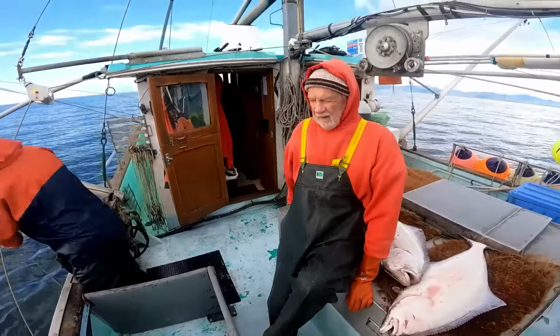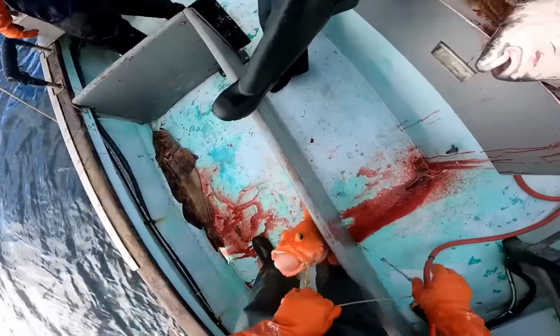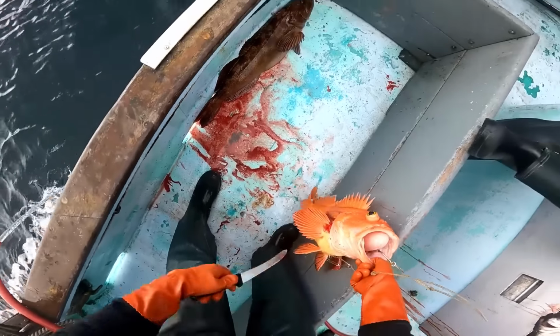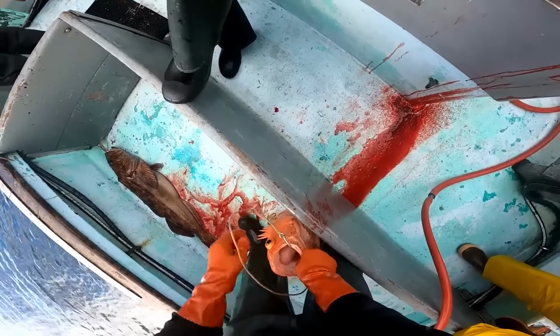The Norwegian longline cod fishing process typically involves the following steps. Preparation. Before starting, the fisherman prepares the hooks and bait, then attaches them to the long line. The area where the long line is dropped is chosen based on factors such as season, currents, and experience.